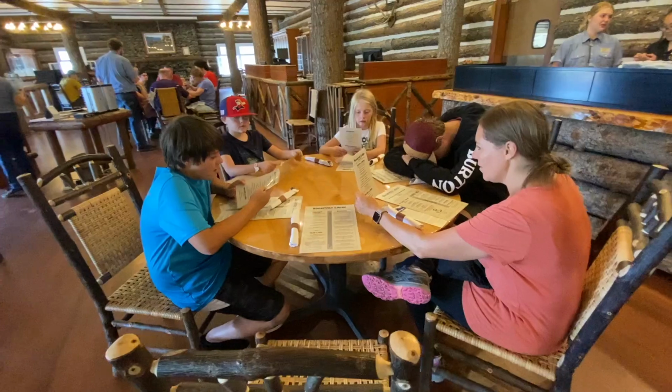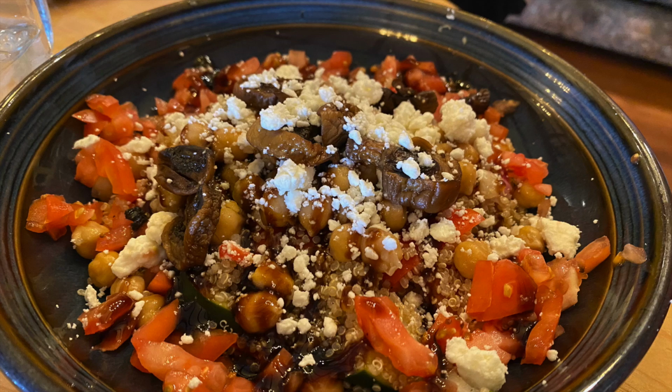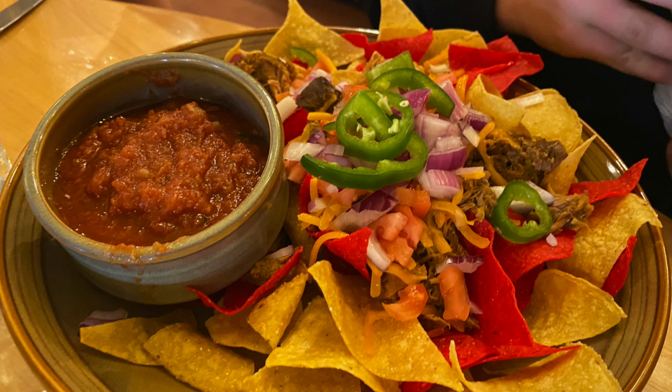People usually say Yellowstone doesn't have good food, but we loved our meal. There was something for everyone, and we would recommend it to anyone.